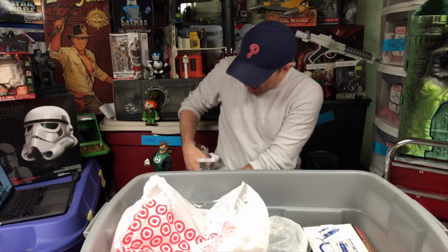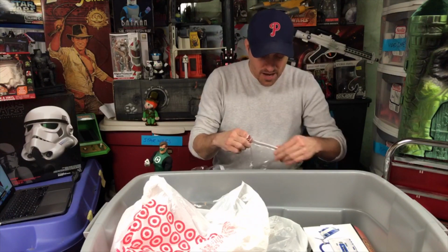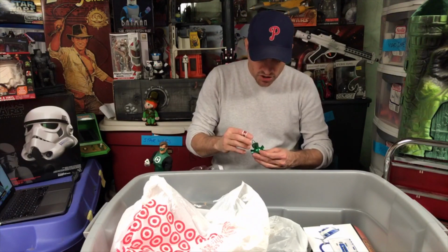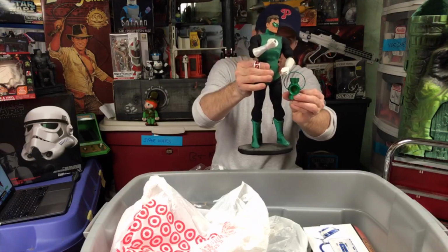This DC Direct statue was fabulous. He came with extra hands. He came with, of course, the power lantern. This is what the Green Lanterns charge it with. So you need this. So he came with this, and then of course he's got a hand that he can hold it. So he'd be like that.